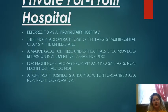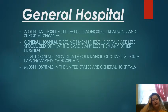The next hospital I'm going to talk about is the general hospital. General hospitals provide diagnostic, treatment, and surgical centers. These hospitals are the most common in the United States. They are for walk-ins and emergency departments. General hospitals do not mean that these hospitals are less specialized or that the care is less than any other hospital.